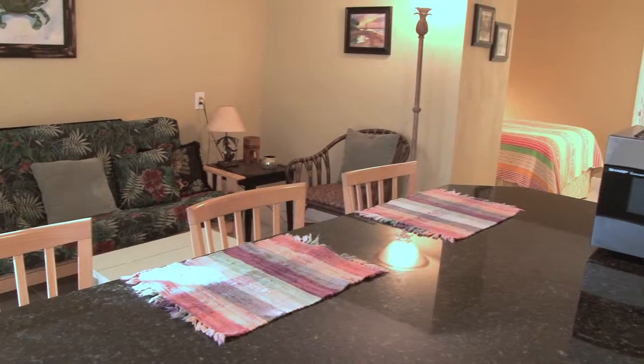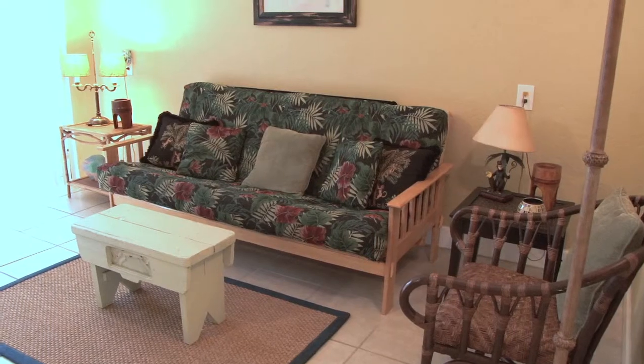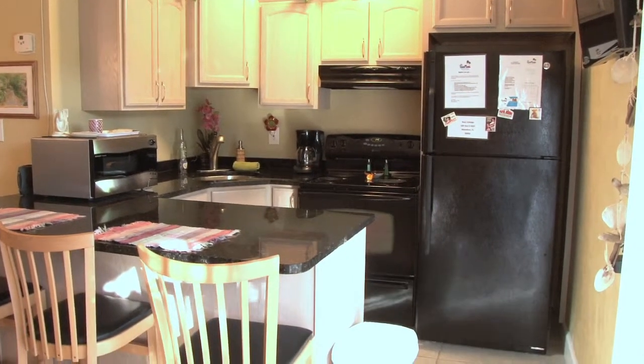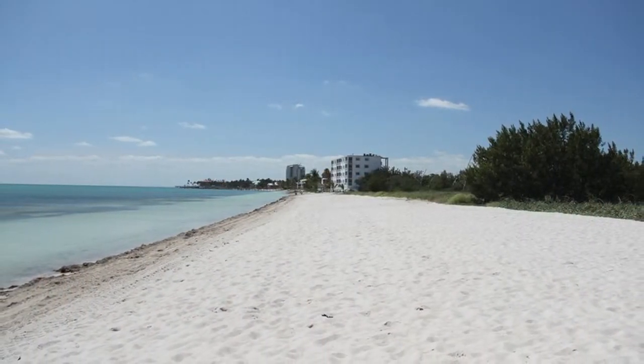Welcome to 109 Avenue D, located in Coco Plum, in the Marathon Middle Keys area of the Florida Keys. This is a nice pet-friendly apartment in a nice neighborhood and close to the Coco Plum Beach. The unit has a queen-size bed and futon.